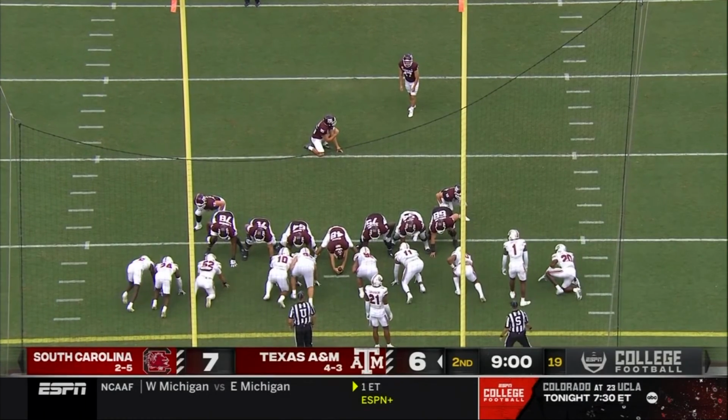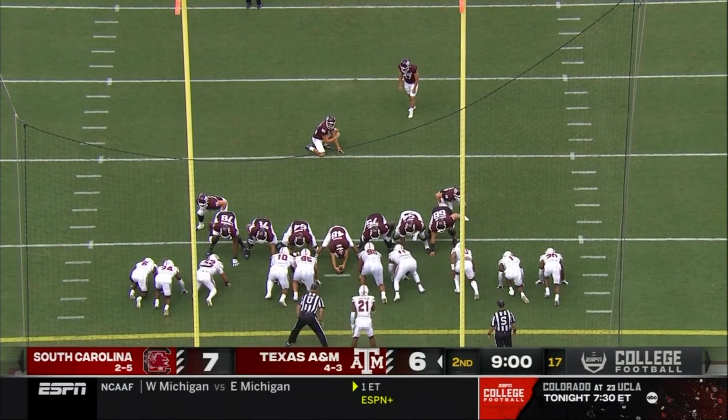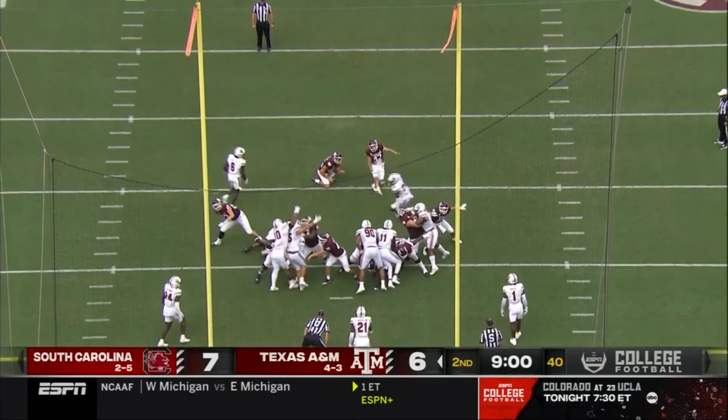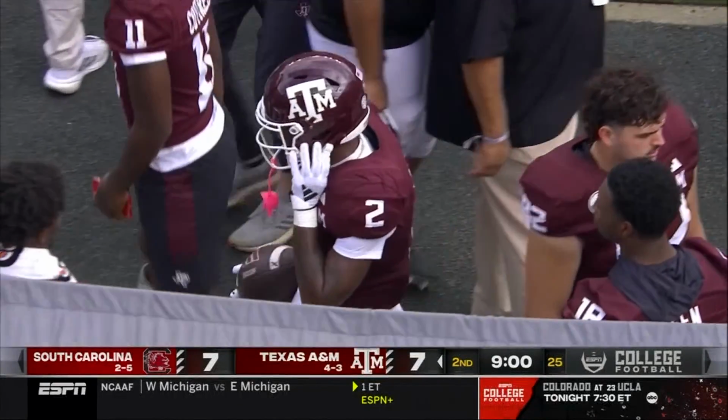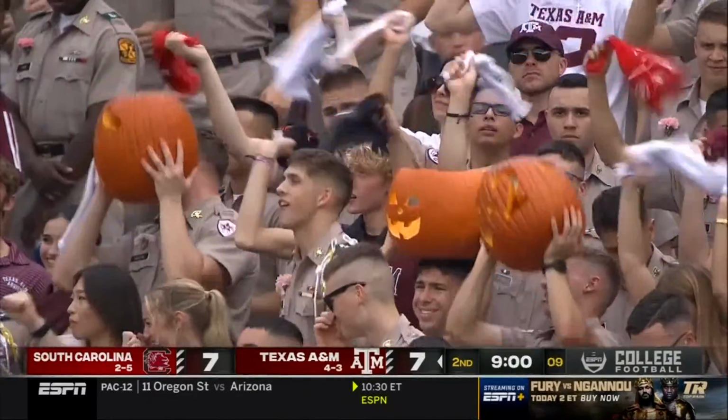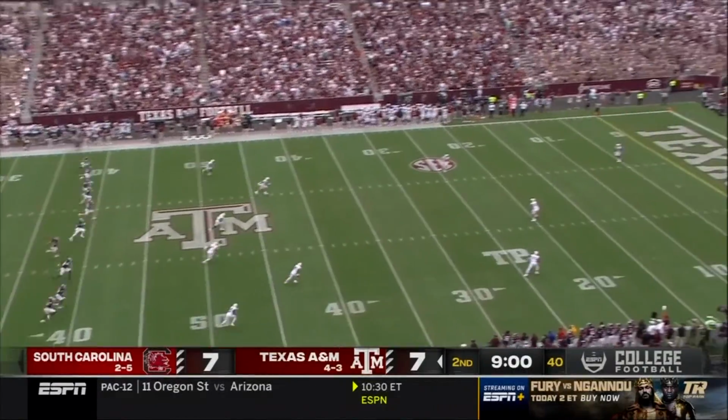I said just before the ball was snapped, you want to be able to run the ball in the red area because the throwing windows are so tight. Bobby Petrino says, hey, how's this play called? Yeah. Perfect execution. Perfect. After tying the game before we went to break.